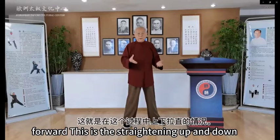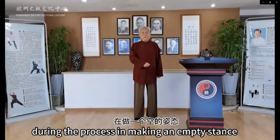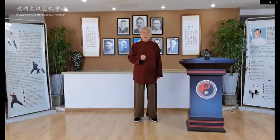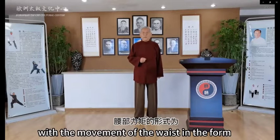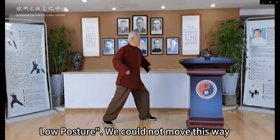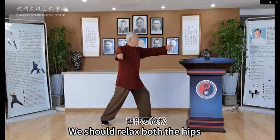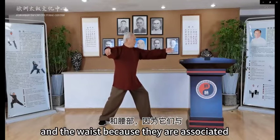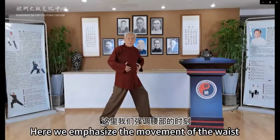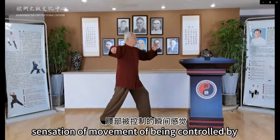This is the straightening up and down during the process of making an empty stance, which is one of the moving modes for being controlled by the waist. It is the same with the movement of the waist in the form single whip push down into low posture. We could not move this way. We should relax both the hips and the waist because they are associated. Here we emphasize the movement of the waist, the sensation of movement being controlled by the waist.